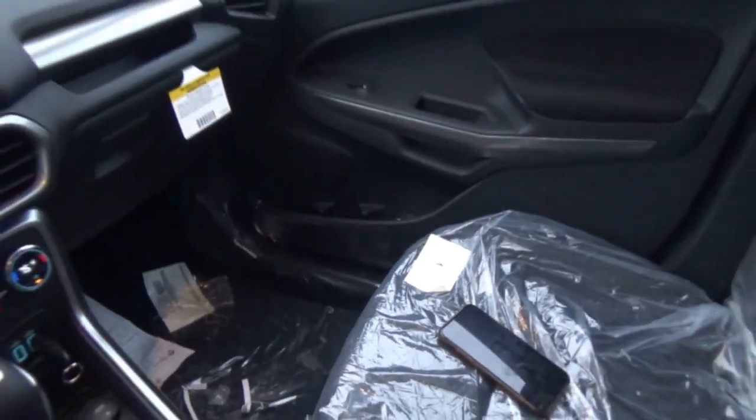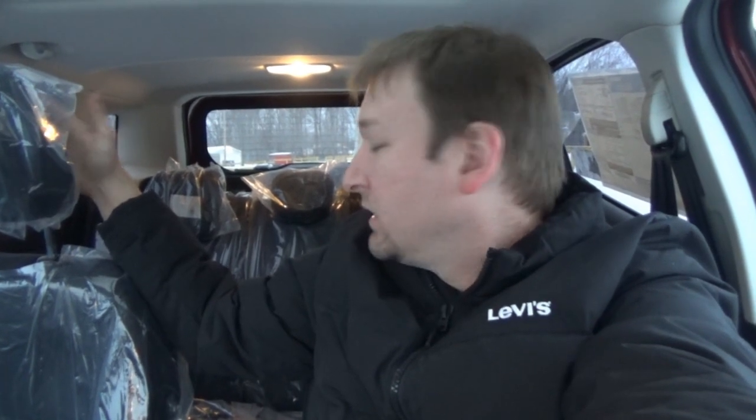Door pockets are decent size, but even in the way back, it being so compact, you lose standard space. If you're going to haul something larger, chances are both seats are going to have to come down, which is not a big deal. But even then, who really knows? I wouldn't know what I'd be able to carry in this car if it were mine. The standard space back there, we looked at it. It's not too bad, but I don't know how I feel about the space.